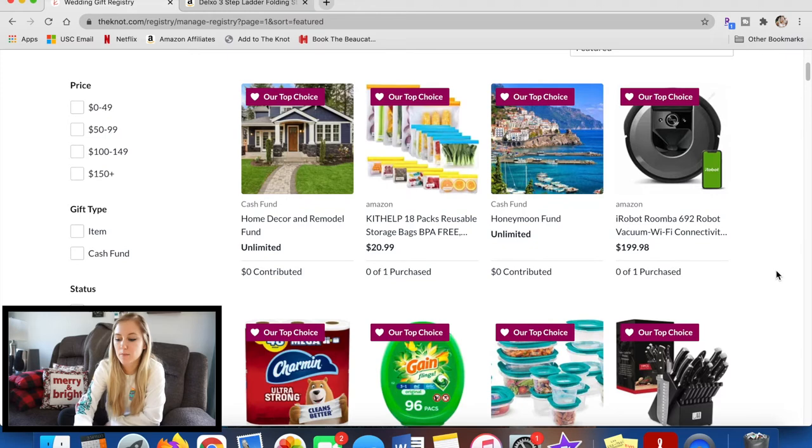So there it is at the very top, along with all of the other items that we want at the top. And these are just saying, you know, we really, really want this. So you can ignore the whole rest of the registry and just get us this.